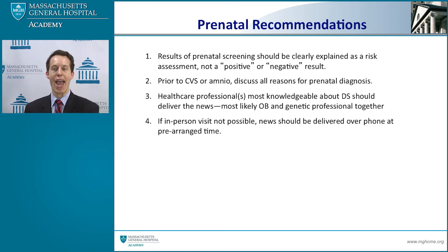And if it comes back suggestive or indicative for Down syndrome, I'm going to have one of my colleague experts on Down syndrome join me for that phone call in case you have any questions. So again, that expectant mother could place herself in the setting and in the situation she wants to receive that phone call. On Wednesday at 2 o'clock, she's not worried whether or not she's going to get the phone call. But on Thursday at 4 o'clock, she could decide where she wants to be.